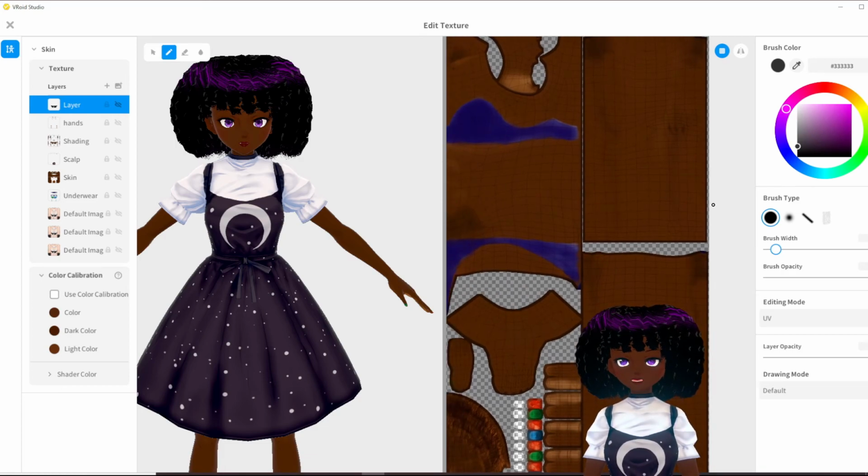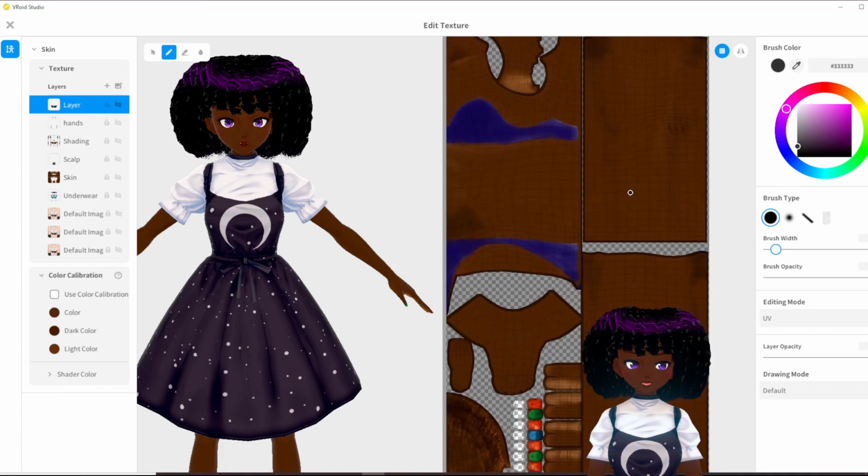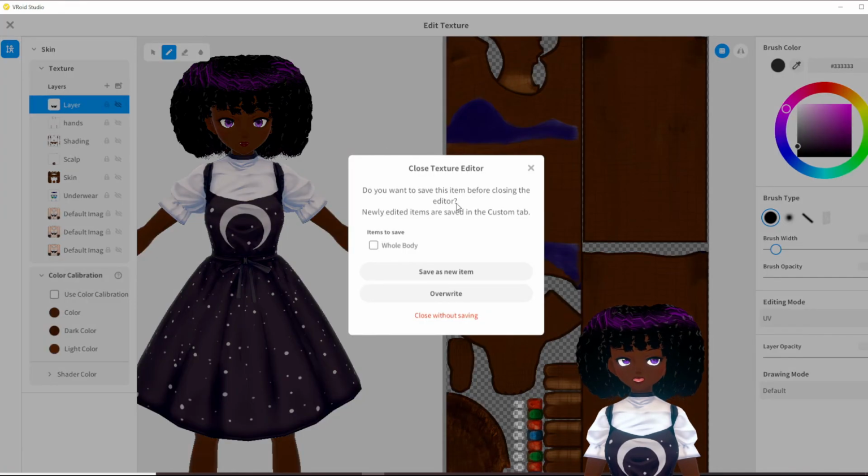It seems that in this one, any button you press on your mouse will do an action, so be wary of that. And then the same thing, every single time you want to leave, it's always asking if you want to save. Even if I didn't do anything, I'm like, yeah, no saving. No save.